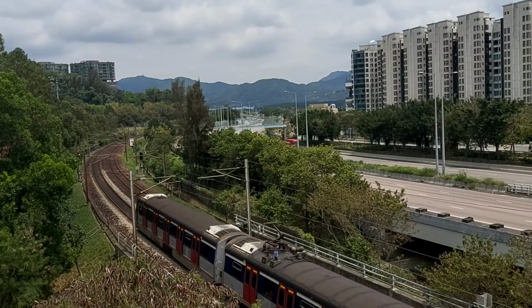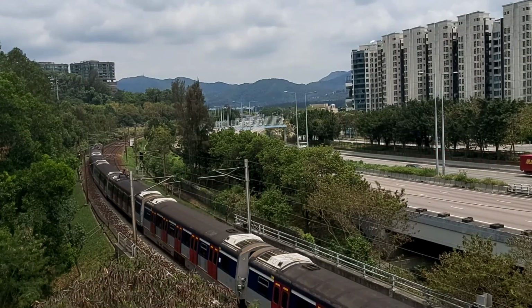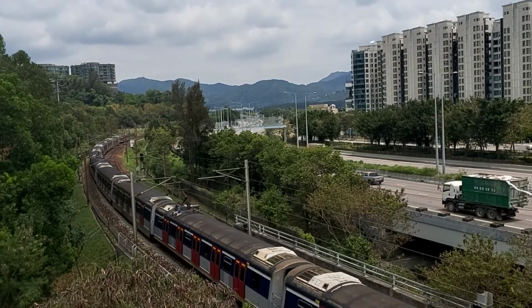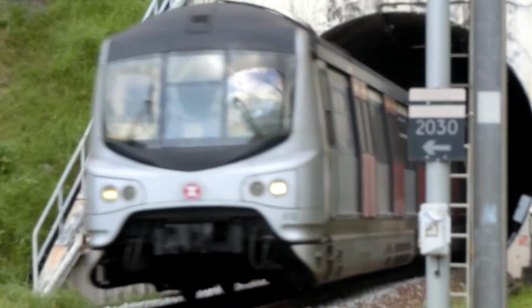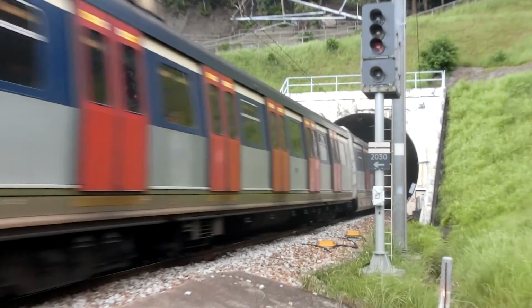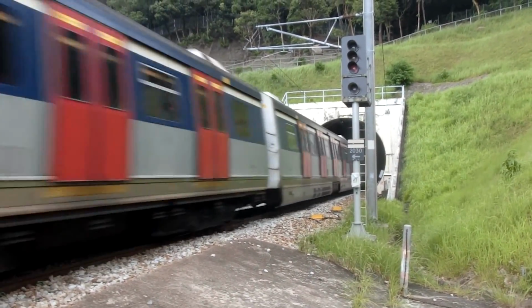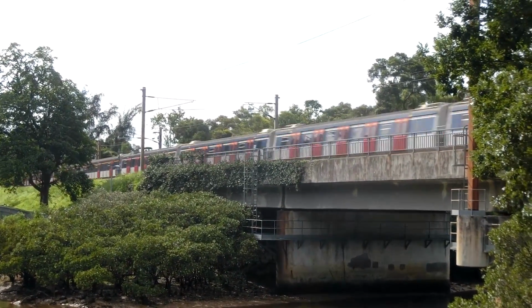Leaving University behind, we enter Pak Shek Kok. This section of track has actually been changed from the original 1910 alignment, which I have explained in more detail in another video. The train then enters tunnel pairs 5 and 5A. 5 is the original tunnel from 1910, whereas tunnel 5A is a new tunnel built to allow 2 tracks to pass. The line goes through the mountain here rather than following the coastline like the highway does.